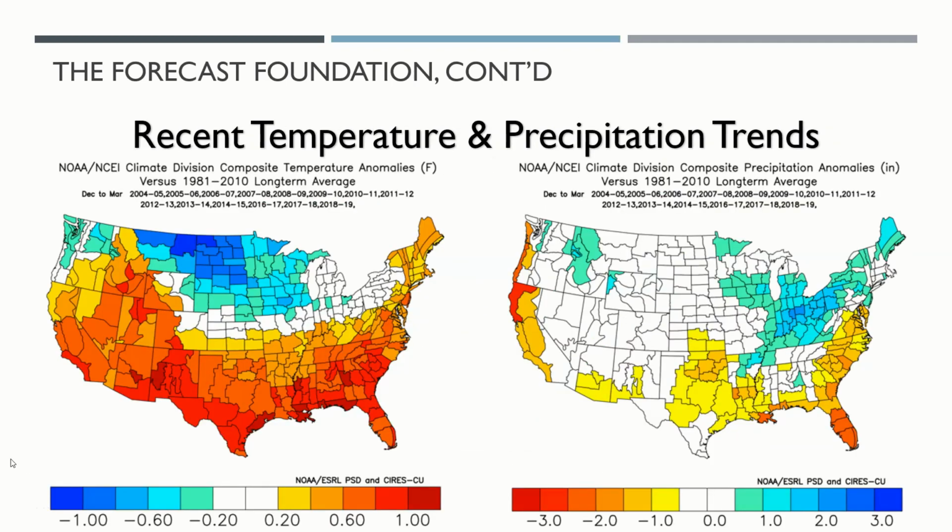Another factor that we look at going into our winter forecast is recent temperature and precipitation trends for the last 15 years. We did remove the year of 2015-2016 just because that was a Super Nino. Generally speaking here, the core of the cold was focused over the upper Midwest, while much of the southern half of the United States did experience warmer than average conditions. For the precipitation, the bulk of the precipitation was focused around the Ohio Valley regions and the southeastern United States, as well as the west coast did experience at least a little less precipitation than average during those winter seasons.